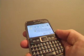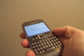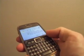Other than this, it does come loaded with GPS. It's available on Rogers Wireless.